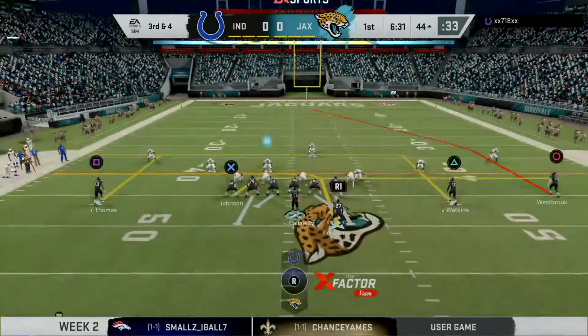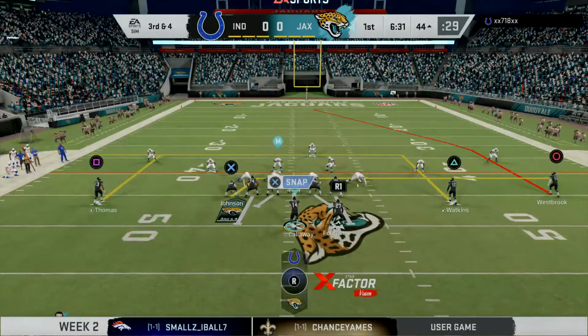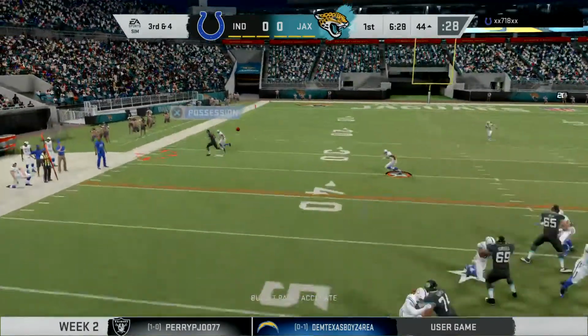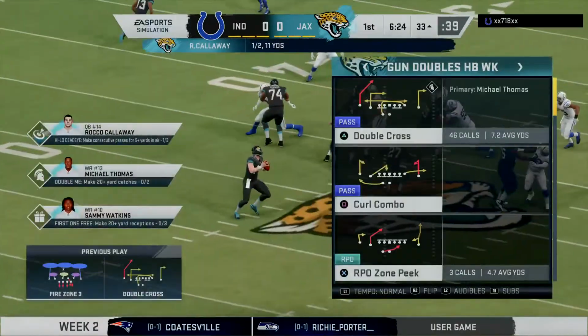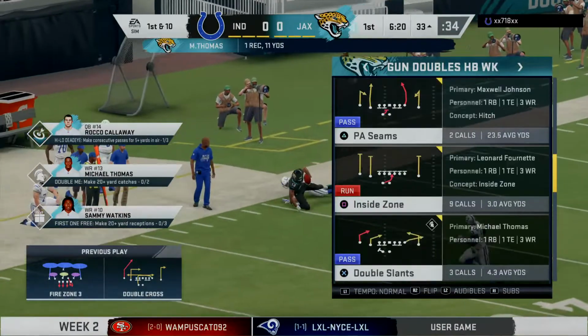A lot of contact there, but there was no way it appeared that he was going to get a flag on that one. Looking for it, but he wasn't going to get it. And as an ex-defensive back, you love it when they let you play and jostle downfield. Open man is Michael Thomas. 11 yards there for Jacksonville and a 1st down as well.